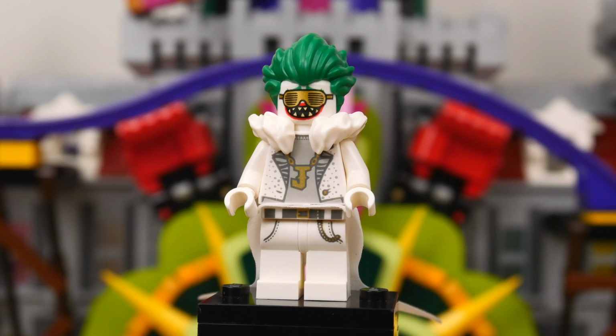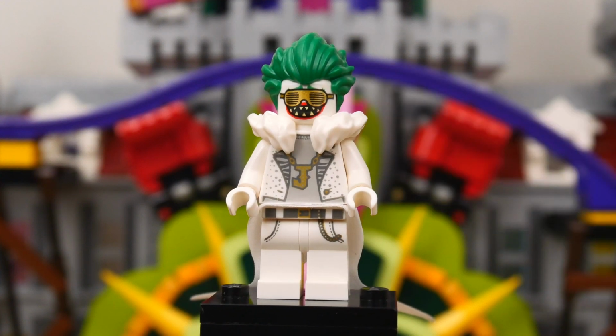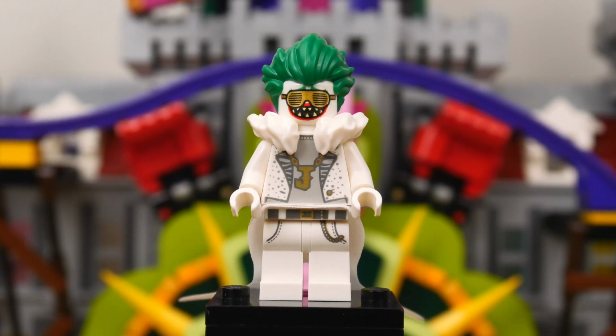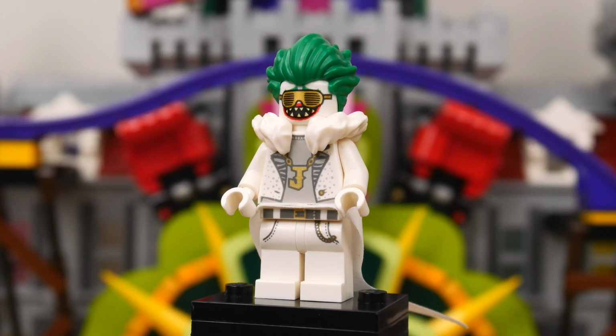But I really like this figure. I love the hairpiece because it really contrasts with the white outfit. I love his fur collar. That was Craven's collar from Spider-Man, so it was only a year old at this point when this set came out. And it's been used a lot since then, but at the time it was still really rare to see it. I love his J necklace and his crazy sunglasses because he looks like a blinged out rapper, and I think that that's hilarious. It's very fitting for the Joker, and it has a lot of personality.